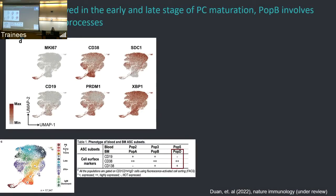First of all, we show some of the representative gene expression in the current cell clusters. MKI67 is highest expressed in the plasmablast cell population. Then the CD19 gene expression we see is mostly expressed at the bottom of this UMAP island, while CD138 shows the highest gene expression in the top of this island.